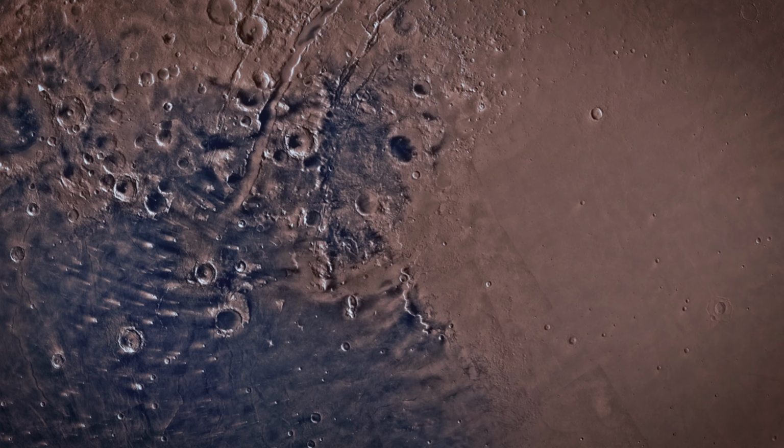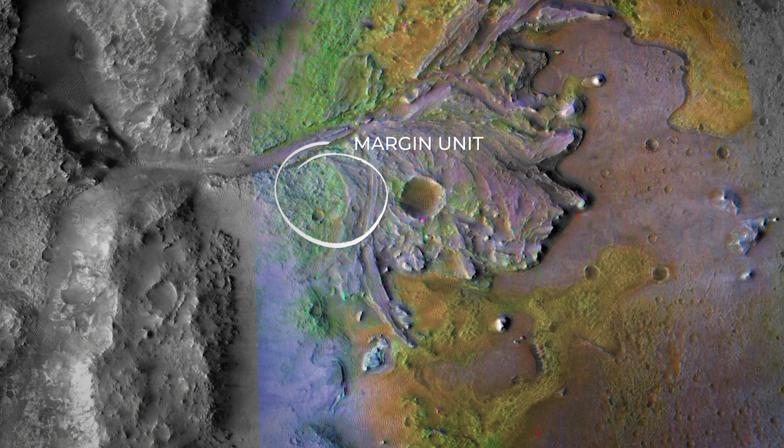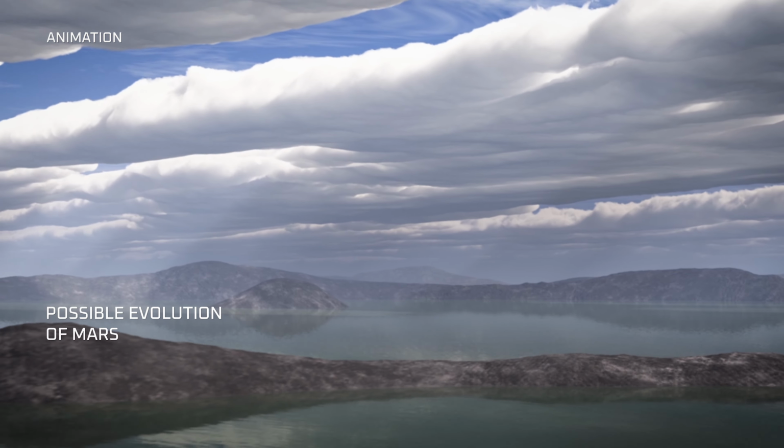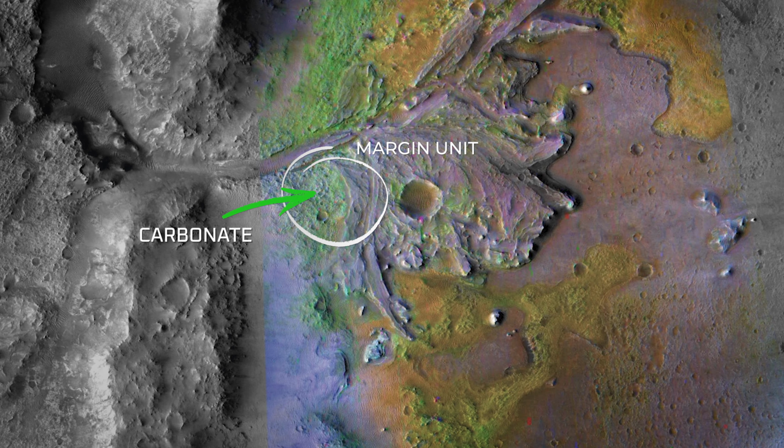What's very interesting from this is that from our orbital satellites, we saw very clearly that this Margin unit had a lot of carbonate in it. And carbonate is this mineral that has been associated with water-rock interaction and maybe linked to habitable environments. Does this have the carbonate that we were looking for?